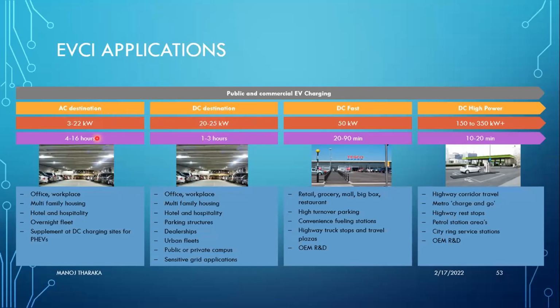For an AC destination, we can use slow AC charging to charge the batteries up to 8 hours. For example, an earlier version of the Nissan Leaf has a 24 kilowatt hour battery capacity. If we supply a 3 kilowatt load, it will fully charge the battery only after 8 hours. If you have a DC destination, with a 20 or 25 kilowatt range DC charging facility, we can charge that battery within 1 or 2 hours.